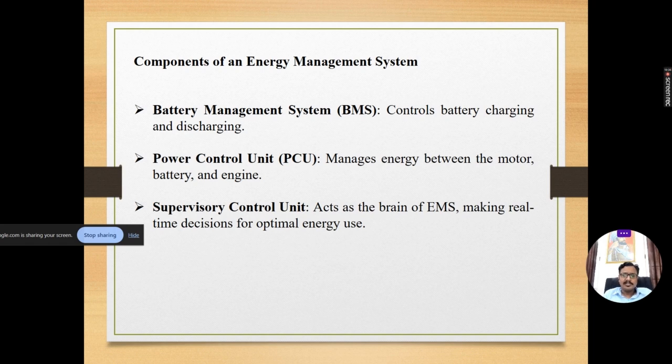There should be a battery management system. See, the energy management system is a main controller under which we may have subcontrollers like the BMS, or battery management system. The function of the battery management system is to control battery charging and discharging. We cannot control the temperature directly. For controlling temperature, there are certain other mechanisms like radiators and coolants. But when it comes to the exact control of charge and discharge current of the battery, because the temperature of the battery mainly depends on the charge and discharge current, sudden charge and sudden discharge need to be avoided, and that will majorly be looked after by the battery management system.